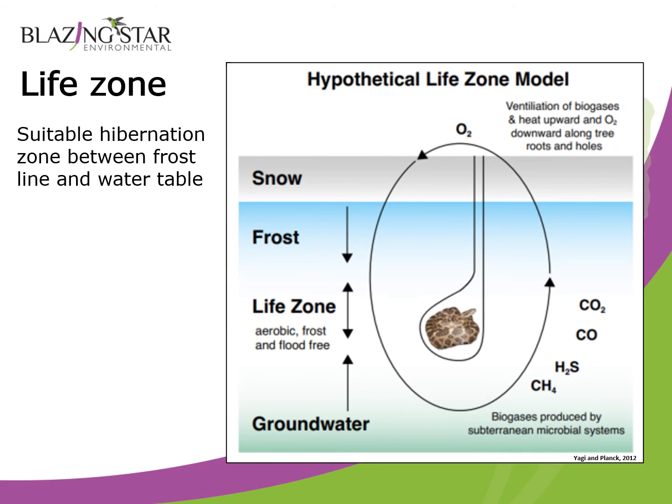Not all underground cavities are suitable for overwintering. There are some important microhabitat characteristics that hibernacula must have in order for snakes to survive the winter. This diagram depicts the hypothetical life zone model. Life zone is the area where snakes can hibernate successfully. It is the area between the frost line and the water table that provides sufficient oxygen.